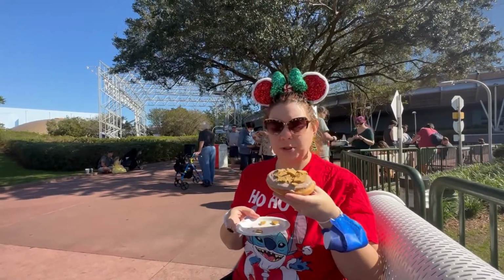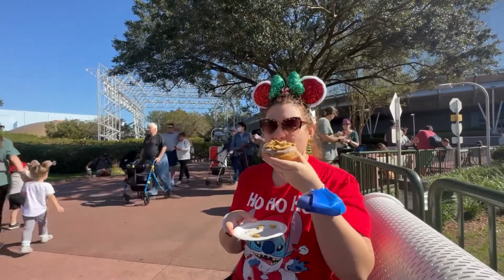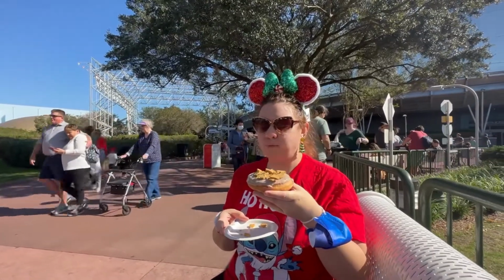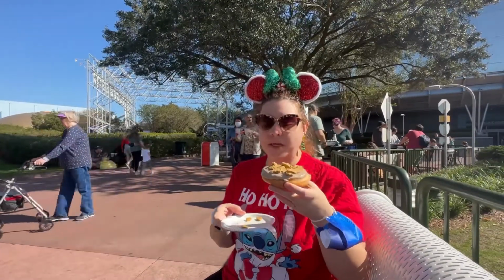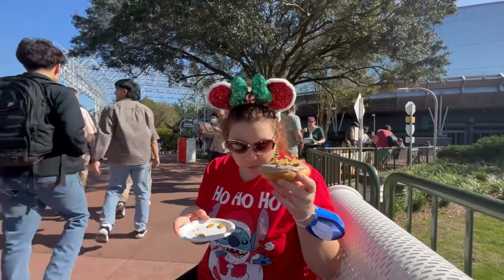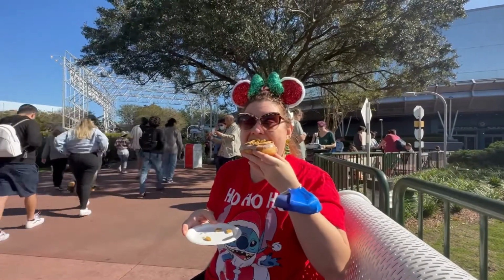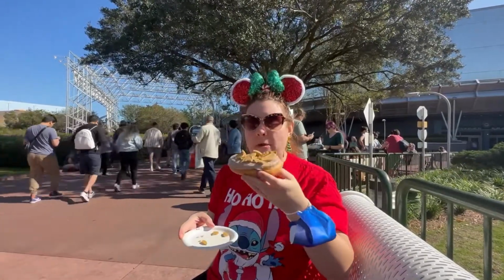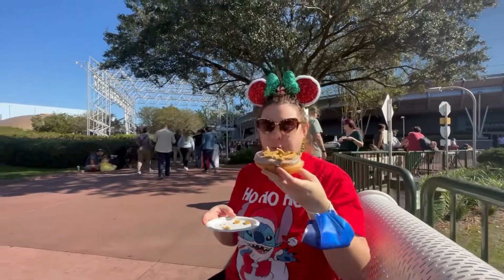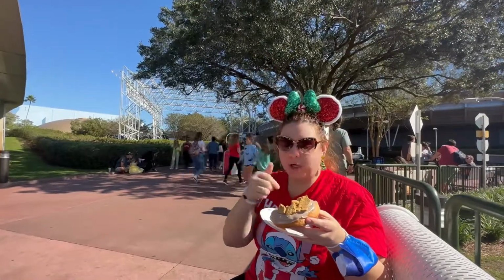I think it's got ginger snaps on top, cinnamon icing. I had to take one more bite to actually get to the eggnog, but already I'm making a mess. But also, this tastes really good. That's real good. All right. Definitely recommend this one, guys.